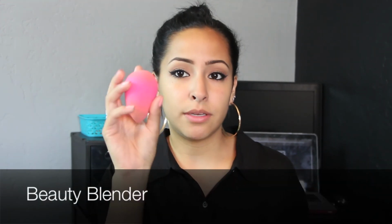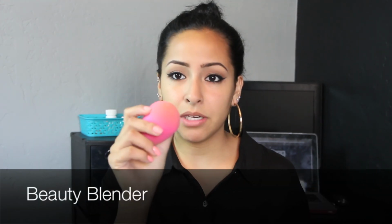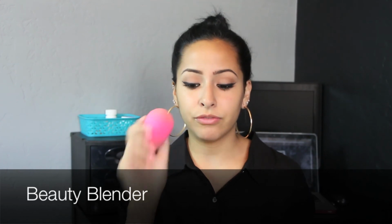Or I like to use my Beauty Blender. I love the Beauty Blender. I think it makes everything go on flawlessly, but so does the Kabuki brush. So today I'm going to actually use both. I'm going to do the Kabuki brush on one side and the Beauty Blender on the other, so I can show you guys how I apply them.